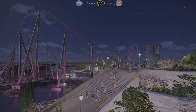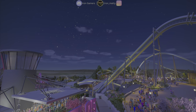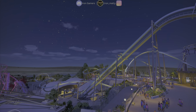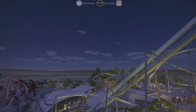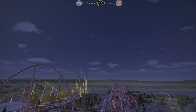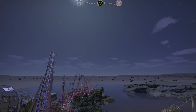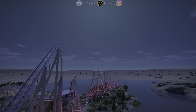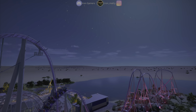Just a fantastic park from start to finish. I've loved every single coaster. They've all been absolutely brilliant. The layout of the park, it was quite small, quite compact, nice and easy to work your way around. It was fantastic. Just a great job once again, Sausage. You never disappoint with your parks. You never have done so far. Yeah, great job. Really, really enjoyed this one.